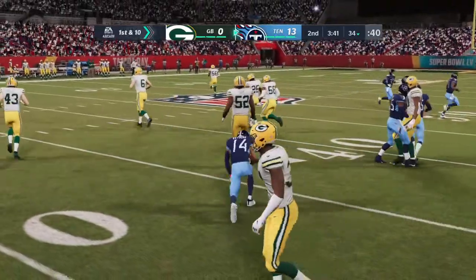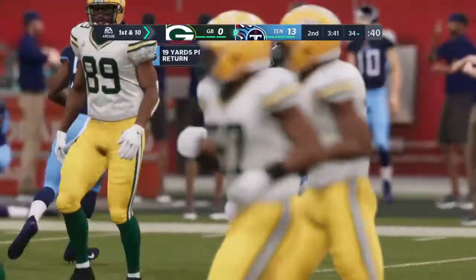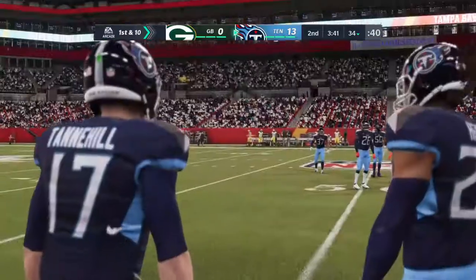21 yards. Well done on the return. And it'll be Titan football. 1st and 10 at their own. The Titans.